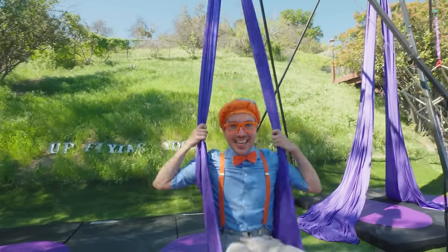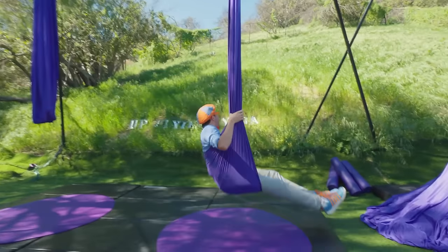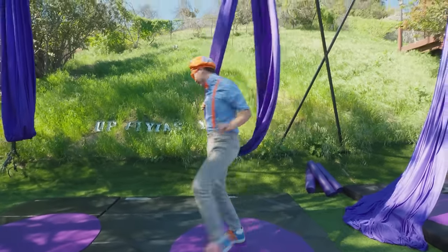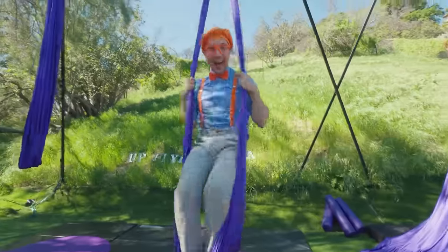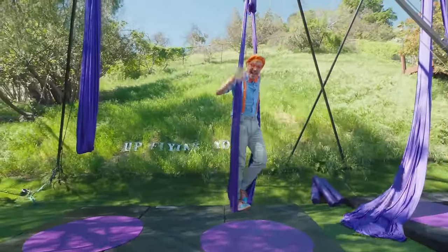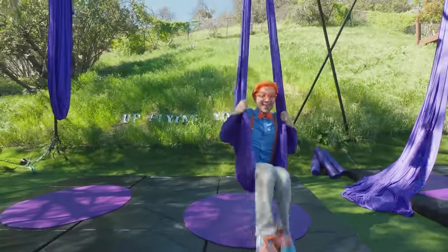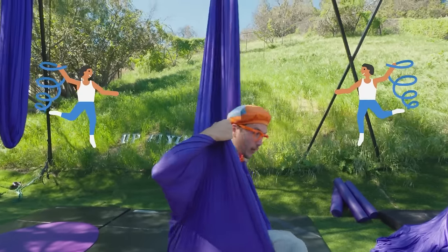Woohoo! Whoa! Look at me go! Hello! Yeah, you can swing sitting down, or you can swing standing up. Woo! Here we go! Look at me go! Whoa! I'm up so high! Hello! I'm a bird! Well, that's pretty silly. But I think I want to spin some more. Here we go!